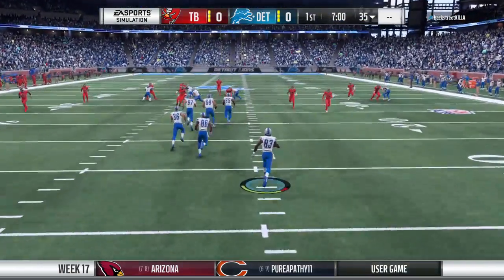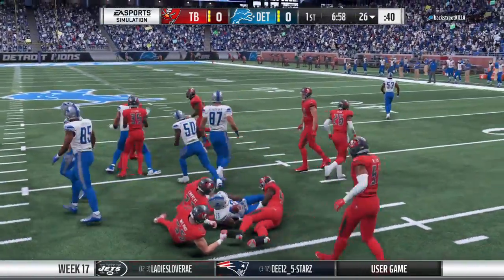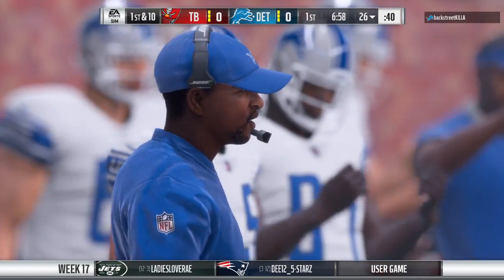That's fielded in the end zone. And he'll take it up past the 25 to the 26-yard line.